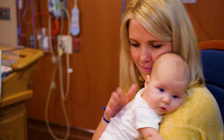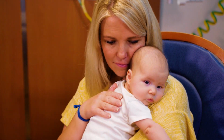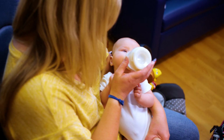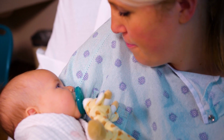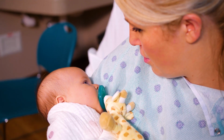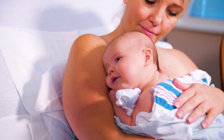The ESC tool is comprised of 3 questions that assess key components of normal newborn behavior. These components are how well the infant is eating, how well the infant is sleeping, and if the infant can be consoled within a reasonable amount of time. We will go through each component in more detail.